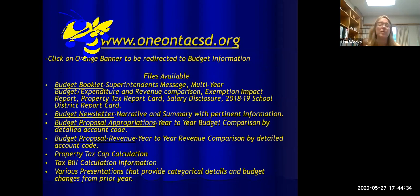On our website, there's a bright orange banner, and you can just click on that to be redirected to the budget information. And there is a lot of information there. There's a complete budget booklet, which is very lengthy, and everything that's in there is listed right there. We did have a budget newsletter sent out, and it's normally folded and there's pictures in there. But this year, because it was so rushed at the end, we all use the same print shop. They had recommended that we just do the 2-page with just the information, just what you need in there. That's the superintendent's message. But you should have received that, and it's also on our website.